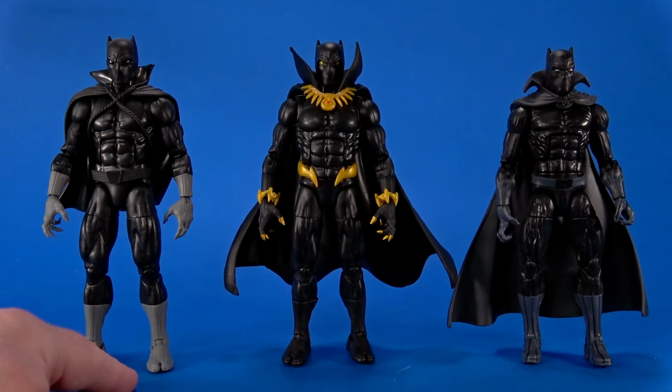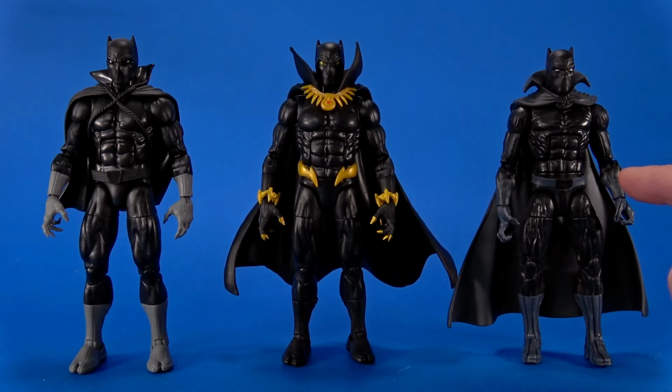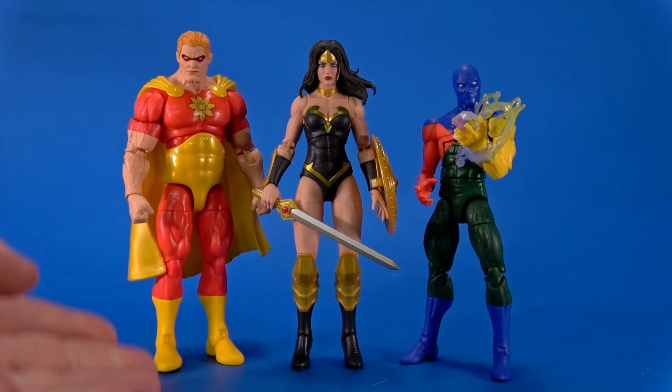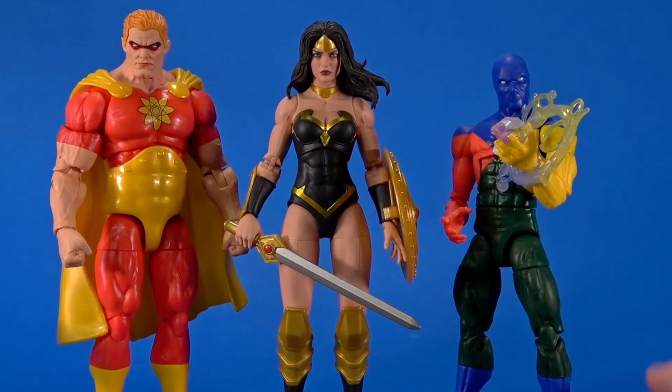Next to the previous Black Panther, that's very similar in size, and then I don't remember where this one came from, but it is on the Bucky Cap body. Bringing the Avengers back in, just in case you want to put them there. And then, of course, Power Princess goes with Hyperion and Dr. Spectrum. I don't have that other 2-pack yet. I need to get that.